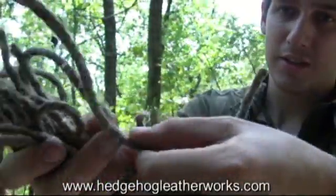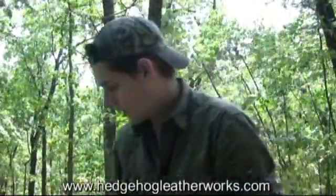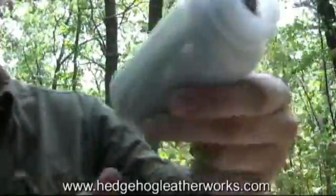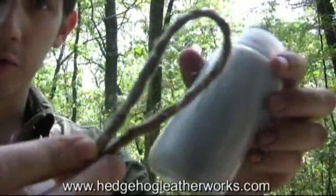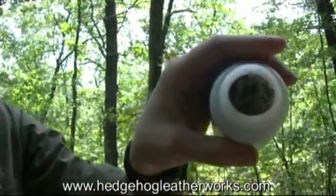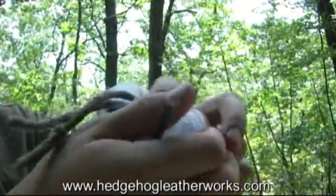As you can see, it's starting to stiffen up because all of the wax is hardening. And now the only thing left to do is start packing it inside of your waterproof container. And the reason before why I told you to cut a double length, in other words, twice the length of the container, is because once you start cramming all this jute in there, it gets a little bit tight.